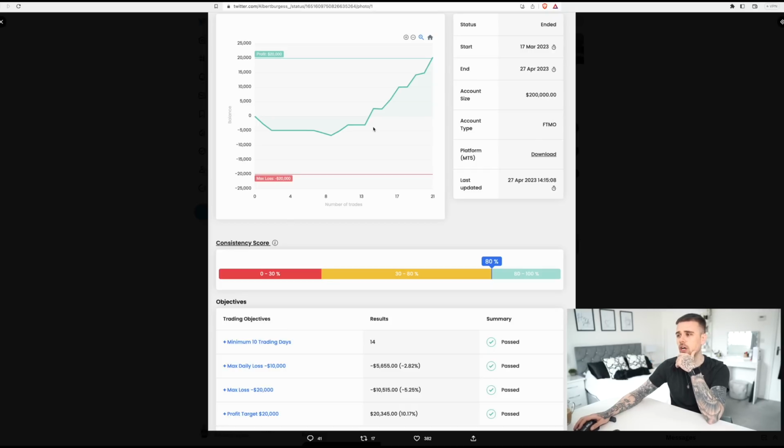So I started this mid-March, got the extension, and I literally utilized all the time possible to pass this because the way I trade now is more disciplined, right? We can see this consistency score. You can see the equity curve.